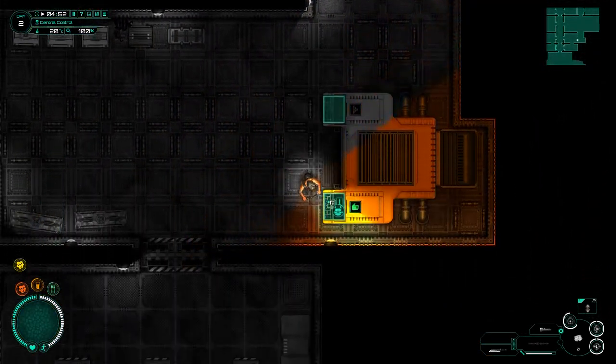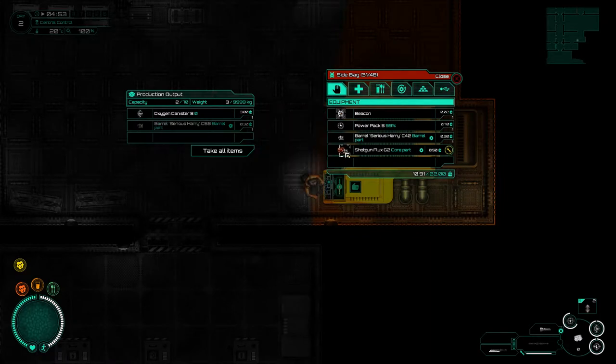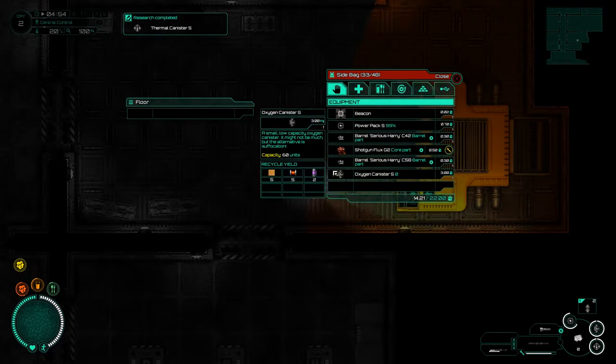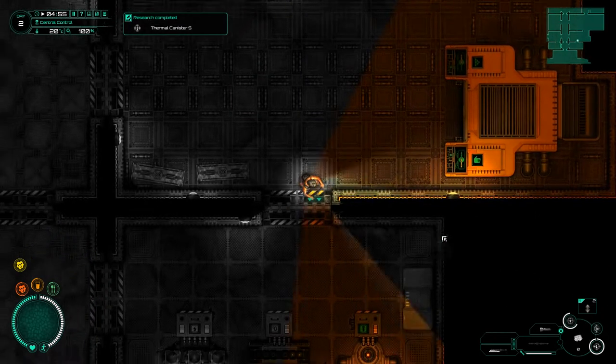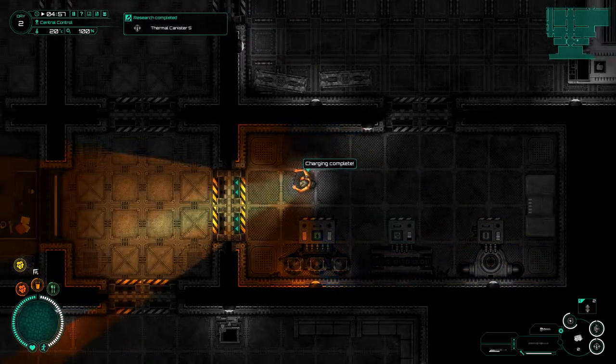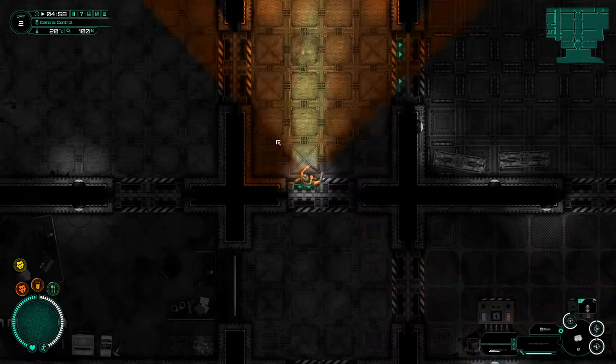I also need to go and sleep, so that's a thing we can do. There's my spare oxygen canister. Let's go and actually fill this bad boy up. I've got a 0% there. Let's go and fill that. Wonderful. I'm also looking for sleep and maybe a drink. So let's go and do those as well.